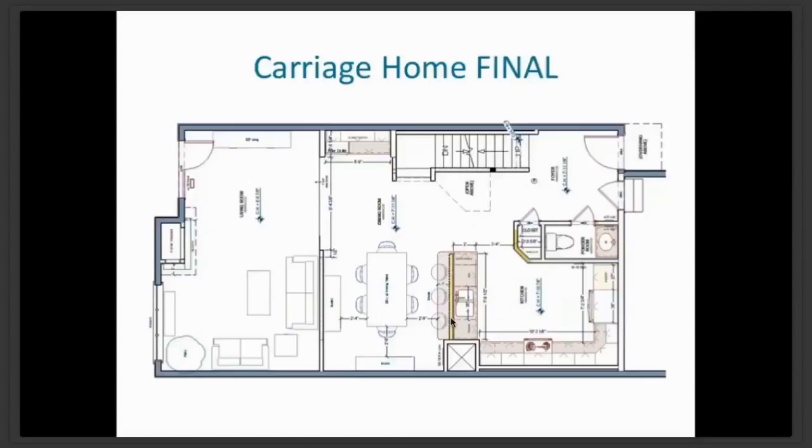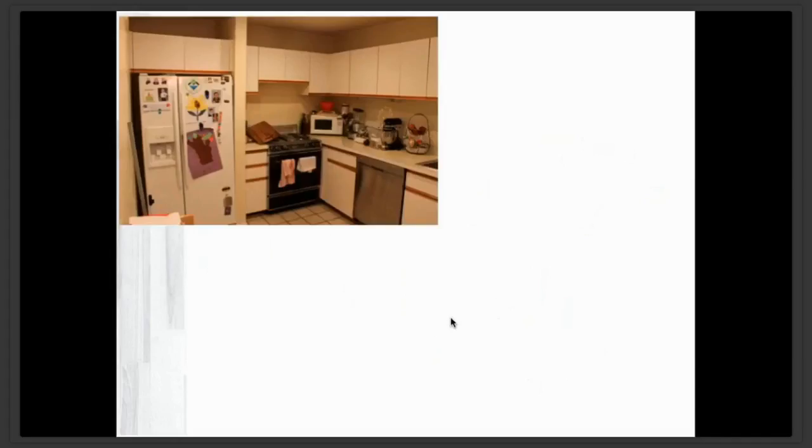All right. So let me show you some before and afters. This is a before. The refrigerator here was right up against this wall, and that's the wall of the powder room. And then there was this weird wall that, again, we poked holes in.